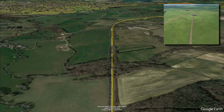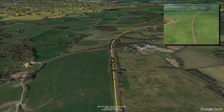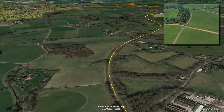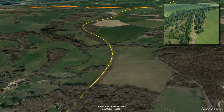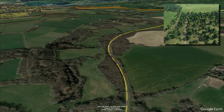The yellow line on our Google Earth view shows where the line runs today, while the inset in the right-hand corner shows the in-game view of the line with the track already laid. It doesn't come with track, you've got to put that down, but I'll show you how that happens shortly.